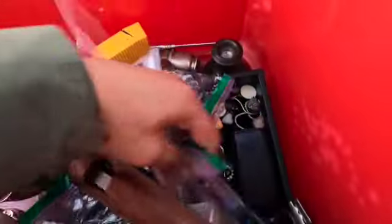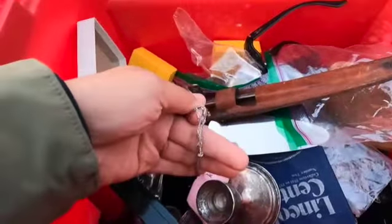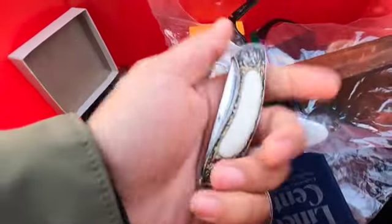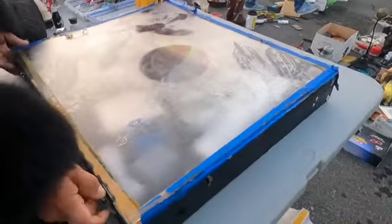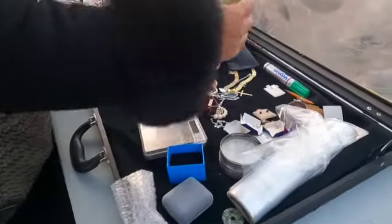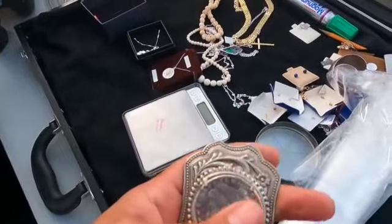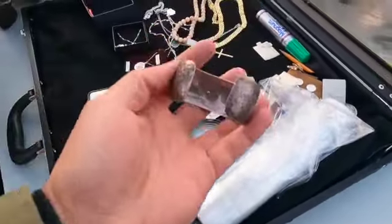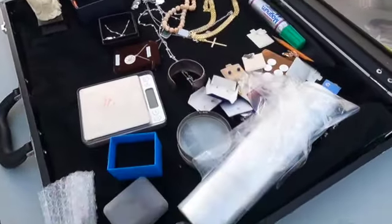It's a cool knife. Some jewelry under here. Probably going to grab a few items out of this tote and see what the vendor says. Some jewelry, look at the silver. Silver everywhere. Pocket knife. It's a cool duck buckle, silver coin.